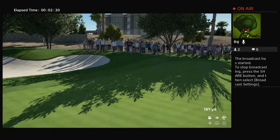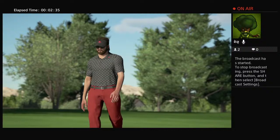Not a bad approach. Grab the putter from the caddy. It's a long way, but I tell you what, I've seen it happen before, so there's a chance. Setting up here with a very long putt.